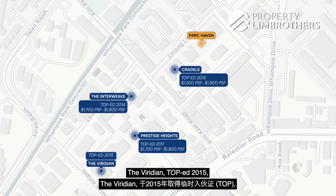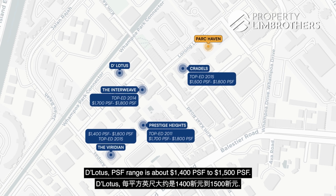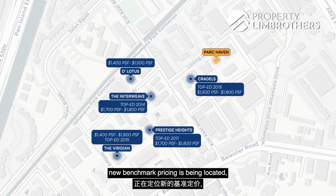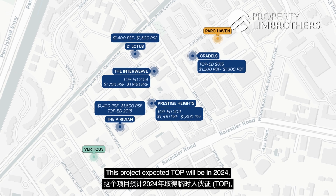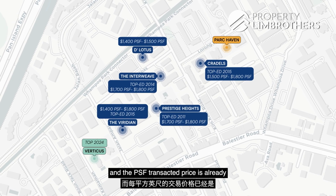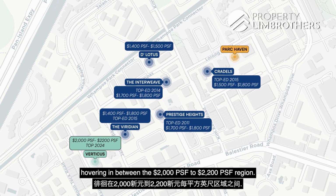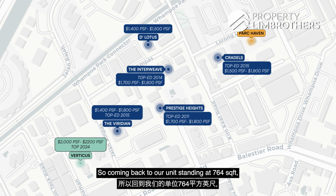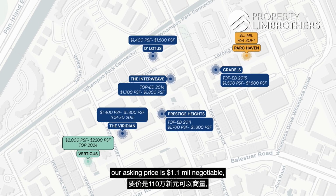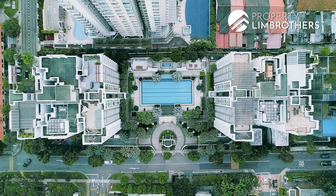Viridian, TOP 2015, per square feet range about 1,004 to 1,008. D Lotus per square feet range is about 1,004 to 1,005. And if you were to look at where the new benchmark pricing is being located, we can take a look at the Verticus. This project's expected TOP will be in 2024, and the per square feet transacted price is already hovering between the 2000 to 2002 per square feet region. So coming back to our unit standing at 764 square feet, our asking price is 1.1 million negotiable, which then places the per square feet entry price to be about 1000 odd region.